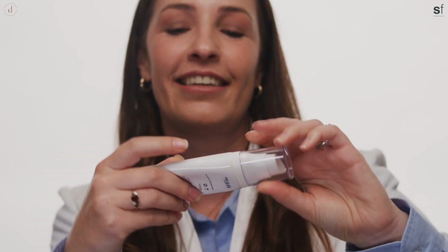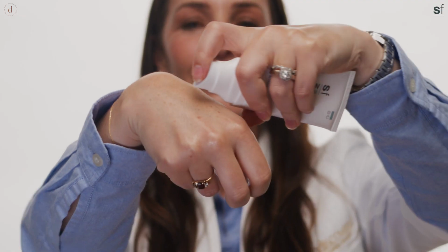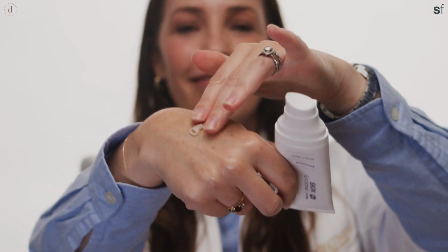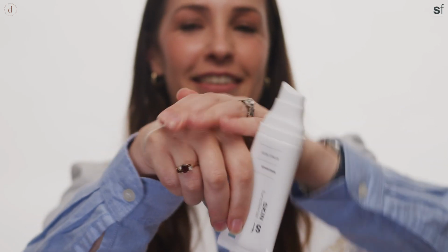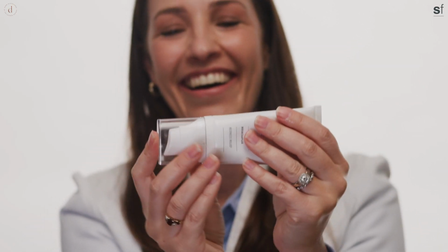So apply Rosaceaplex in the mornings, after your serums, after your resveratrol serum, before your sunscreen, and in the evening as your last step, either after your serums or after your topical prescription treatments. Its lightweight formulation makes it ideal for layering in your skincare and really should be used morning and evening to achieve the benefit in terms of skin regulation.